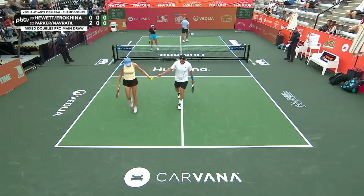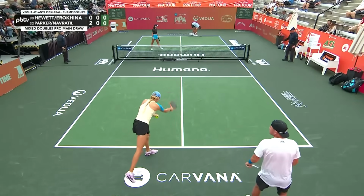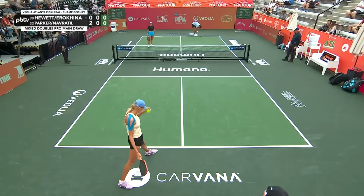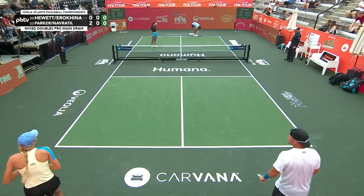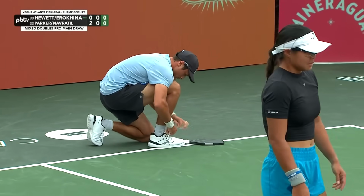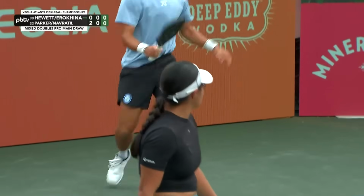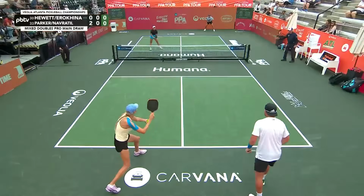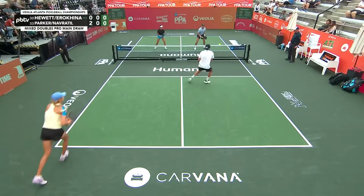Second serve. Erokhina looking to find that left foot of Sam Parker up at the kitchen line, but Zane Navratil had other ideas. I guess he blew a tire while he was stepping over. Or maybe we got to get the right tightness before we come out here. What is happening here? Is this just one shoe? That's a 30-second one shoe tie. I mean, there's new injury timeout rules too. That almost was one.